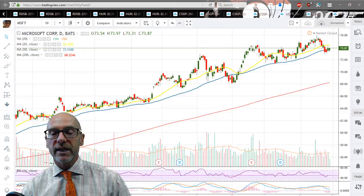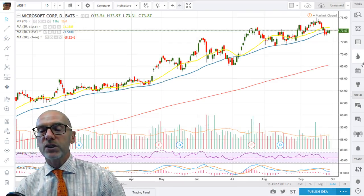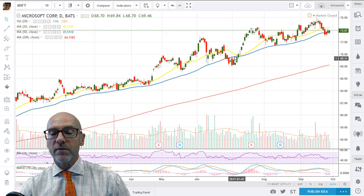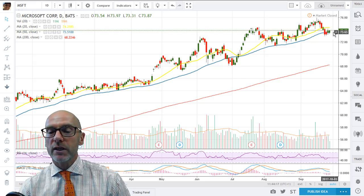On the daily, you can see we're finding support from the rising 50-day moving average. The 20 is still above the 50. You can see this long trend that we've had, the 50 keeps coming to give support. The 20 hasn't gone below the 50 all year. That would be the sign that the trend has broken, so just stay with it for the moment.